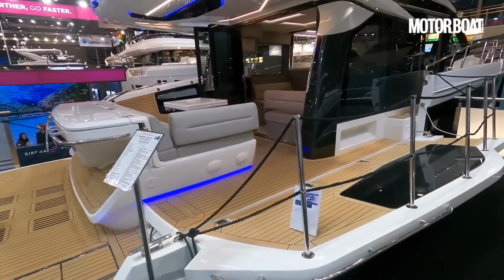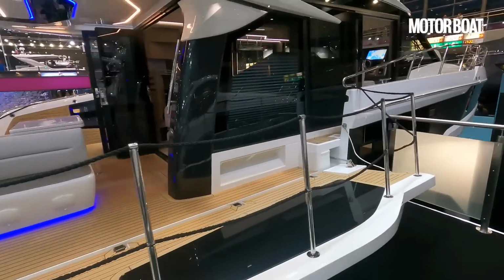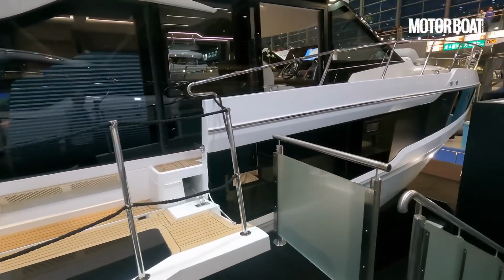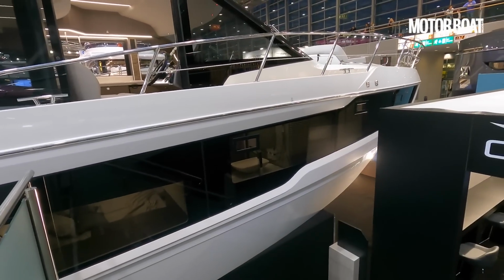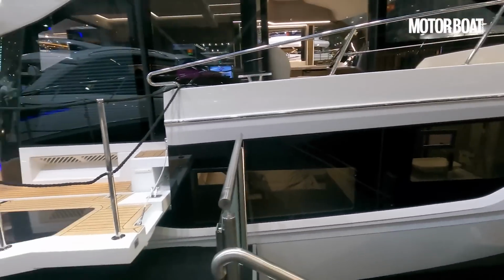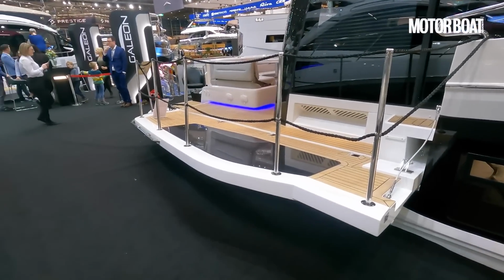So let's have a little bit of a look at the exterior first of all. You can see there's masses of glass all the way along that hull. We've got huge windows all the way through, running right up to the bow. And then of course these fabulous folding balconies.